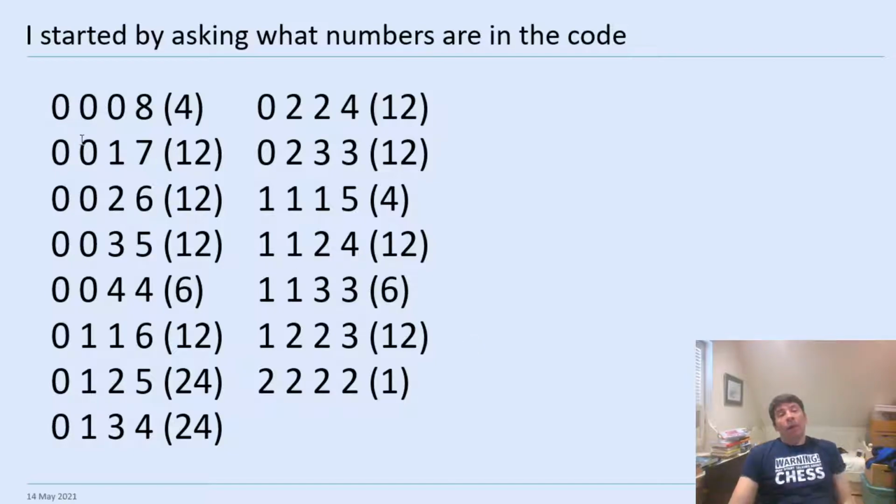So there are 4 orders for 0008. There are 12 for 0017, because there's 4 ways of placing the 1, and then there's 3 ways of placing the 7, so that makes 12, and then the noughts look after themselves. There are 6 ways for 0044, because there are 4 ways for the first 4, 3 ways for the second 4, then you have to divide by 2 to eliminate double counting. There's only one way to place 2222, because it's just 2222.